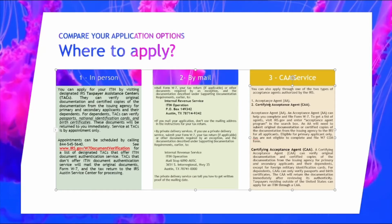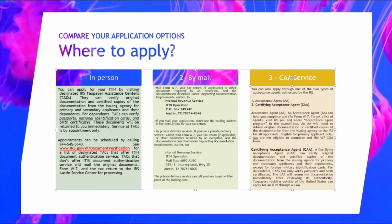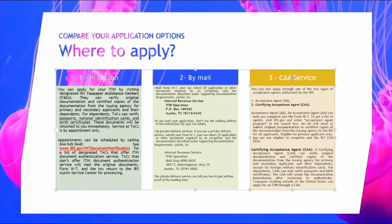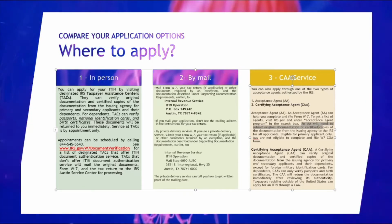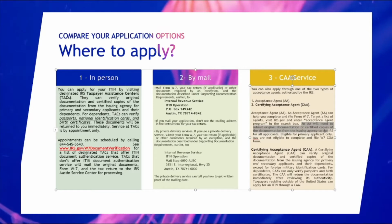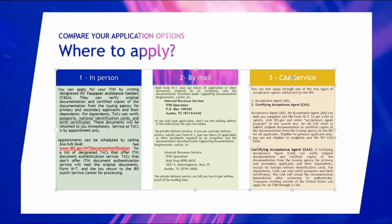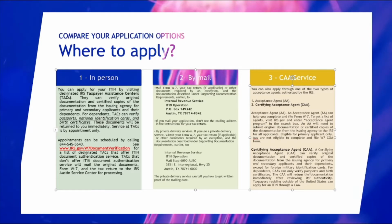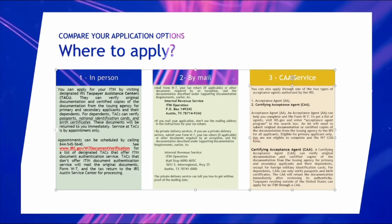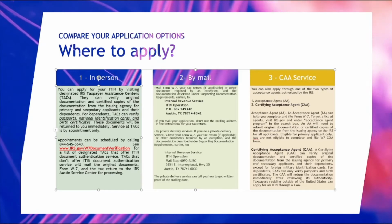Okay? Now, there's a big difference between an acceptance agent and a certifying acceptance agent. An acceptance agent cannot verify or certify dependents, and they still have to submit your original documentation or certified copies of the documentation from the issuing agency to the IRS for all applications. But the certifying acceptance agent is the same as the IRS office in person.